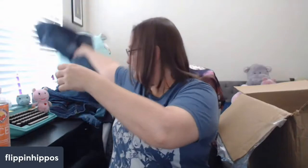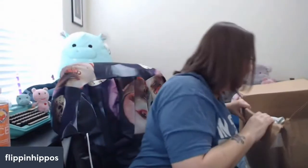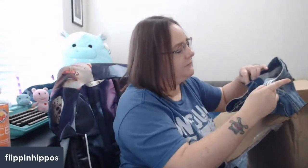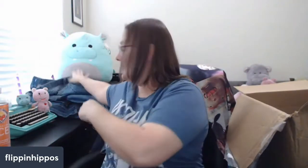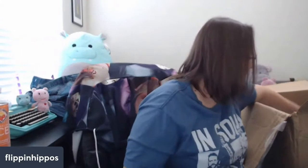I have never heard of this. And I can't even see what the button says. It's UJ. All right, we're going to have to look these up at the end with the screen share. I feel like there's more jeans in here for days. It was 50 pounds of jeans. So now we have a pair of Reformation. I have never heard of these either. So we'll look these up. Those were button fly though, so hopefully that's a good brand.